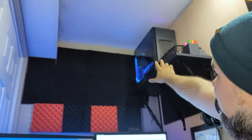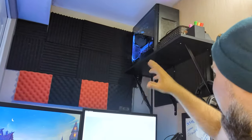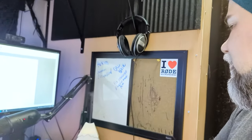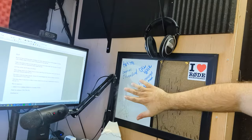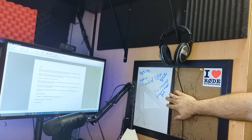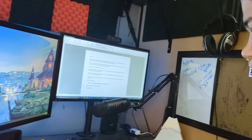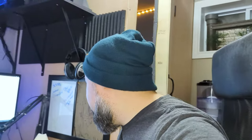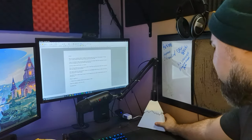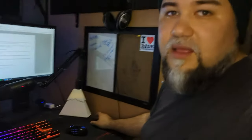PC up top and everything kind of gets snaked down the back there to all the components. Also a board that I don't really use that much. I wish I did. Most of the markers got used up by my two-year-old and now it doesn't work so good. So a little bit of essential oils as well. Make the place smell nice. I don't always run this, but when I do, it makes me happy. Thank you again to the wife.